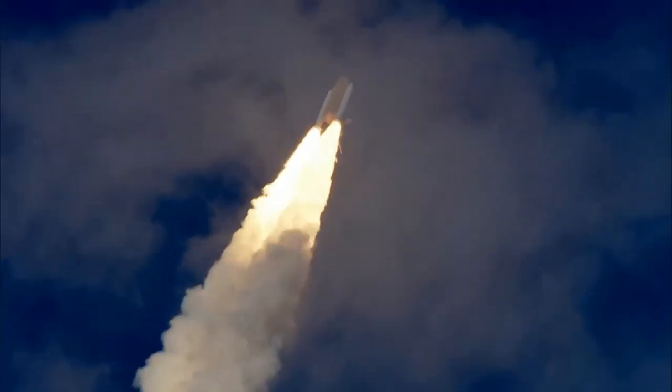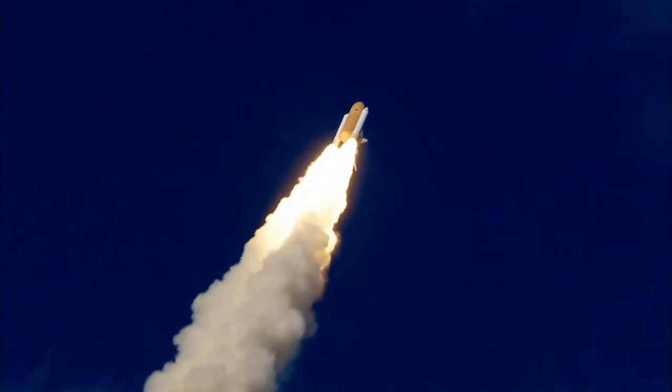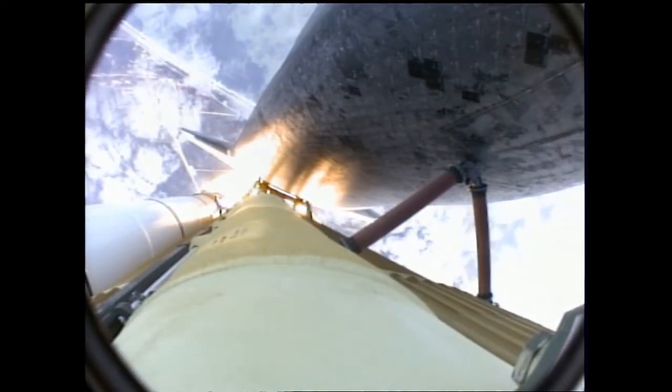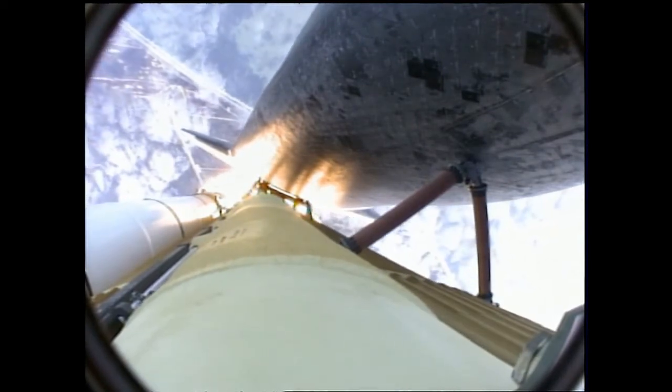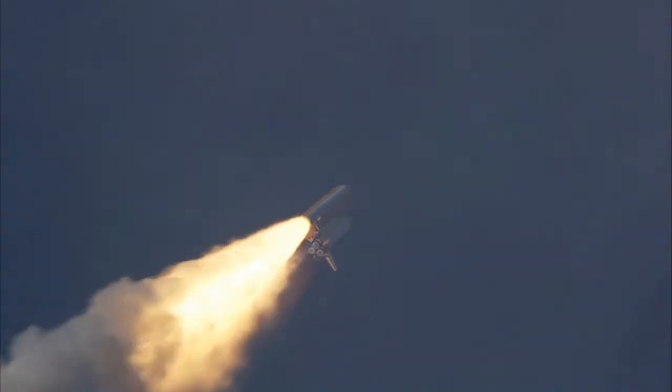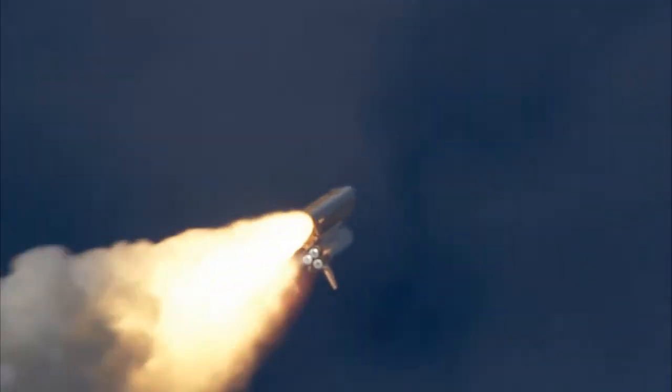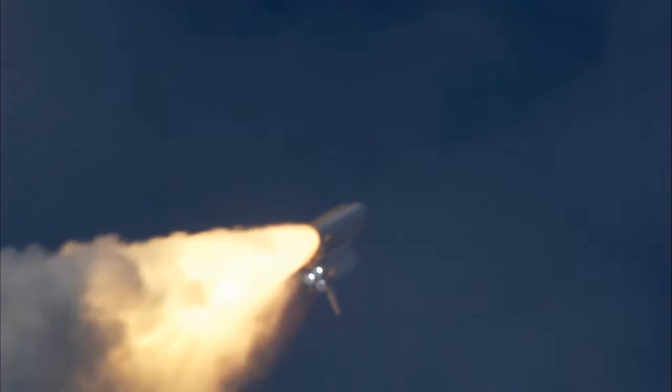30 seconds into the flight, Atlantis almost 2 miles in altitude, almost 6 miles downrange from the Kennedy Space Center, already traveling 500 miles an hour. The three liquid fuel main engines now throttling back to 72% of rated performance, going into the bucket, reducing the stress on the shuttle as it breaks through the sound barrier.